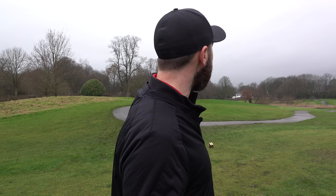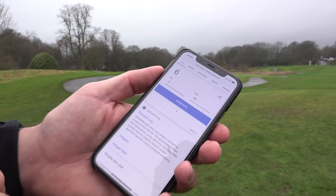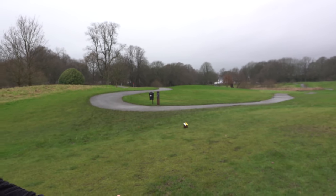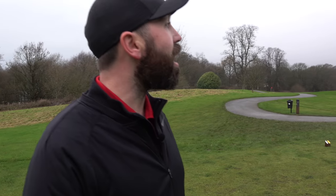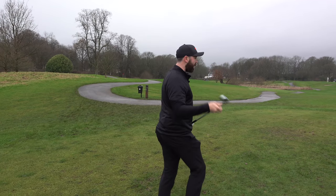Ideal scenario here, obviously I'd hit a driver. So ideally I want a long club followed by a short club, but let's see what this picks out for me. 6 iron again. Okay, if I get 6 iron, maybe 9 iron, I think that would be the perfect scenario. But at least I can jump on this 6 iron a bit.